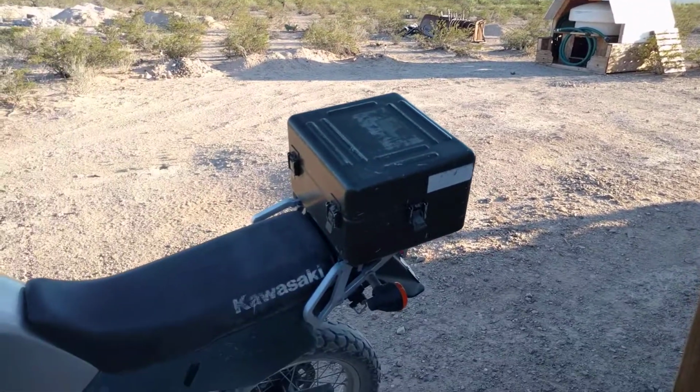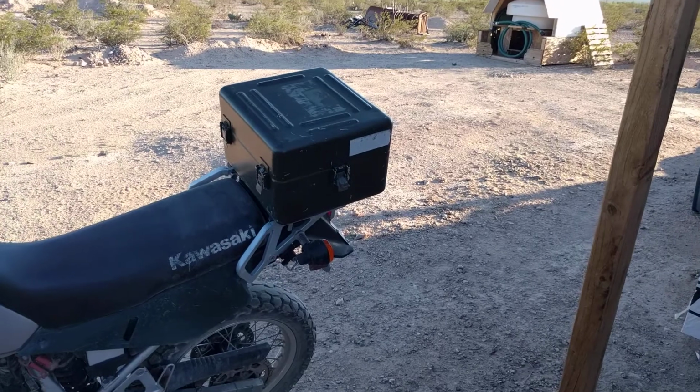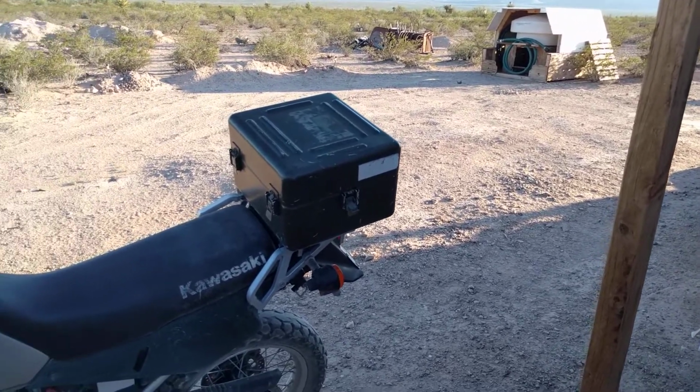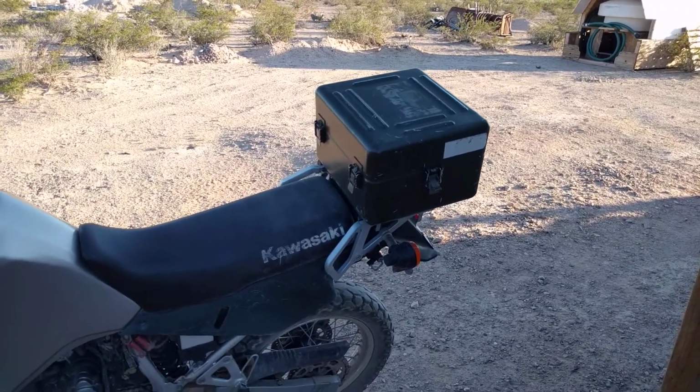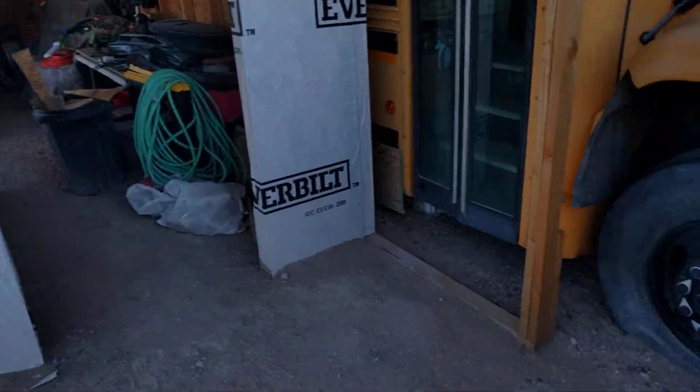And now I know I can haul water on the motorcycle. Now I got options. Not practical, but it did work. People in Thailand wouldn't even think twice about that. Everybody hauls stuff on their motorcycles in Thailand. Groovy. Well, that's about it for now.